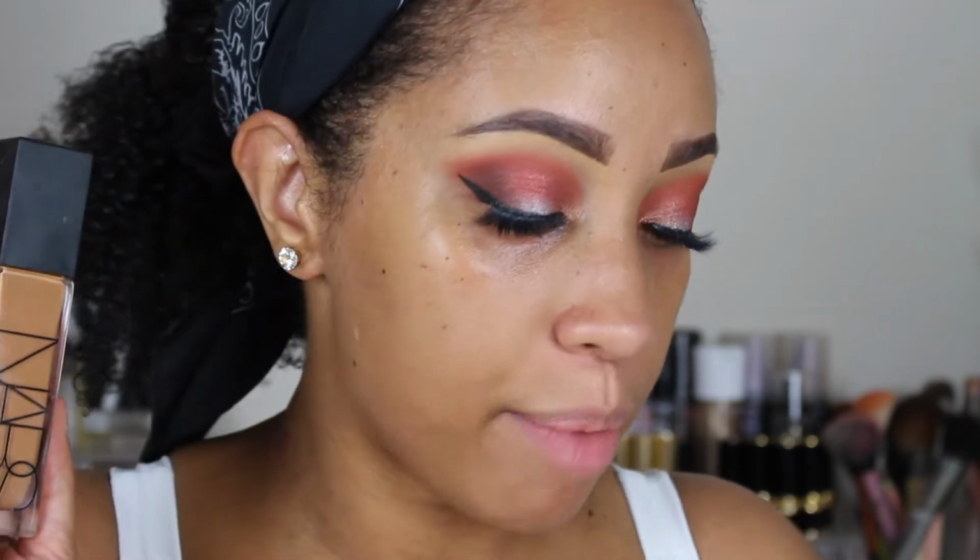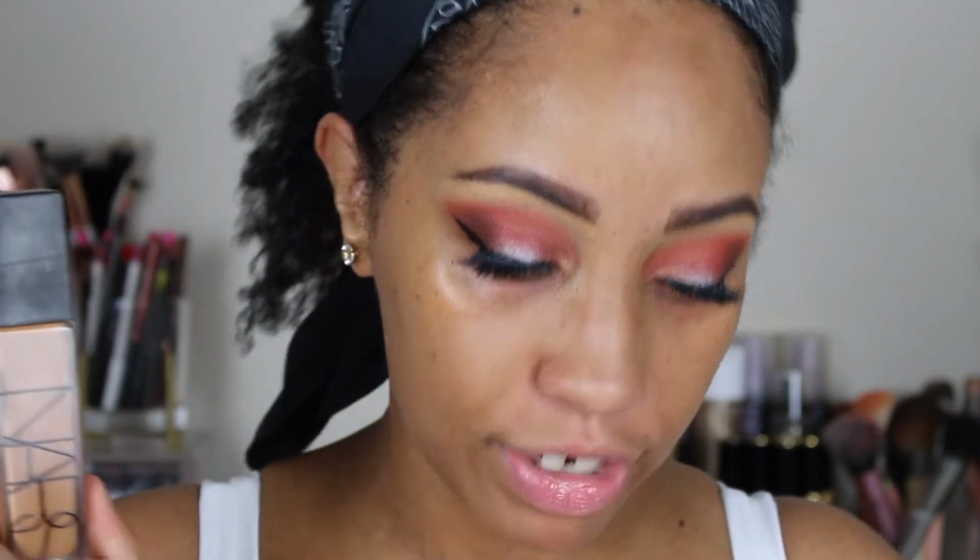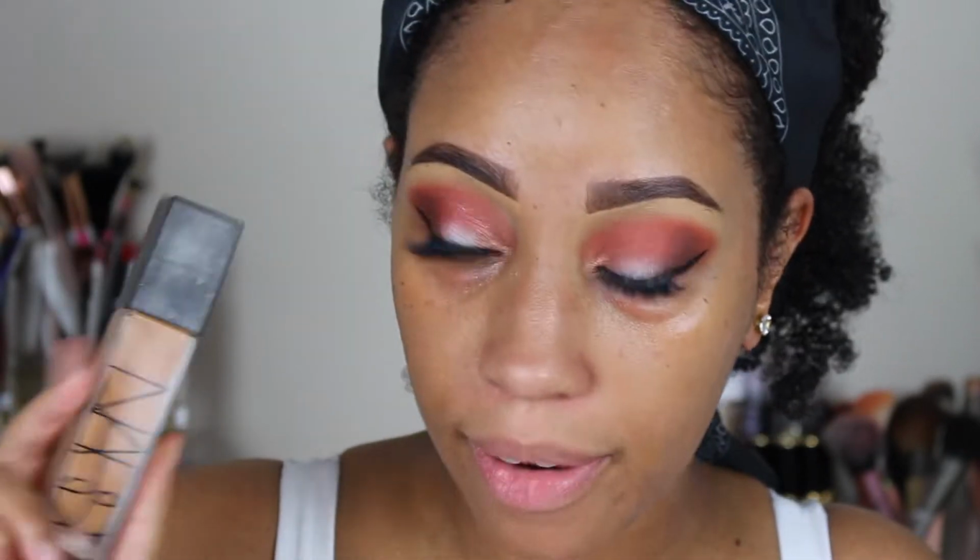Now, as far as the Natural Radiant foundation, it is a buildable, full coverage foundation with up to 16 hours of lightweight, natural, fade resistant wear. I've tried this one several times, and as I said, it is one of my favorite foundations. It is a little bit more full coverage than the Light Reflecting.